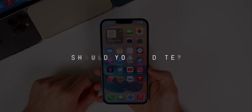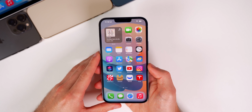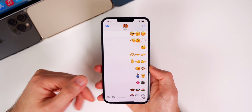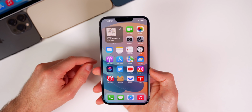So with all of that being said, should you update to iOS 15.4? And I say absolutely. Not only are you getting a ton of new features and changes, of course you have the new emoji here as well. You don't want to have the question marks when your friends send you these new emoji. So you have all those, all the new features, the performance and the battery life improvements.